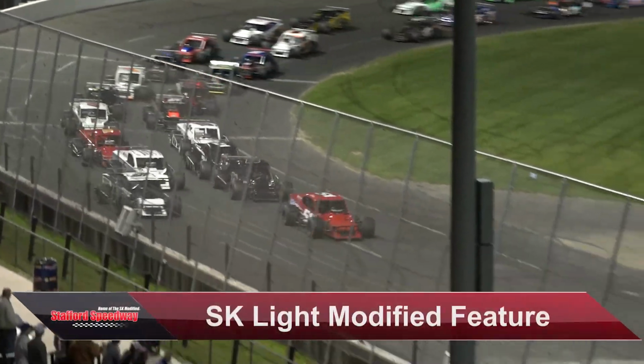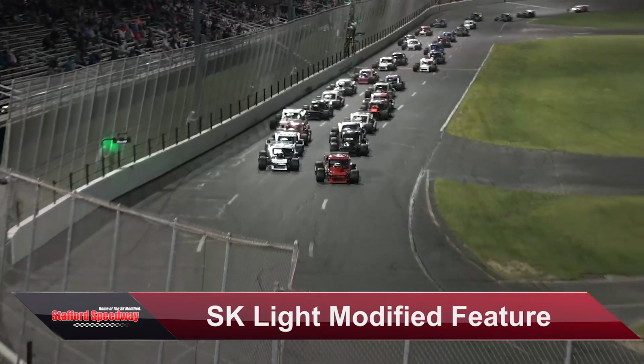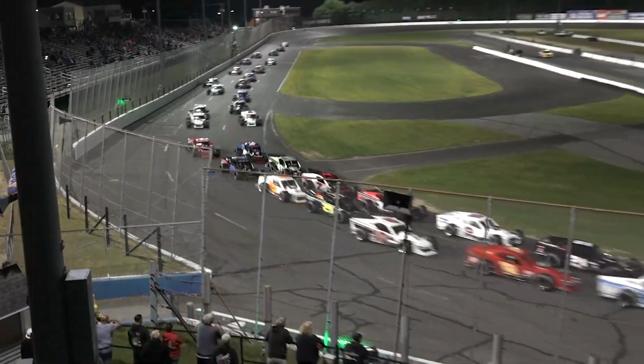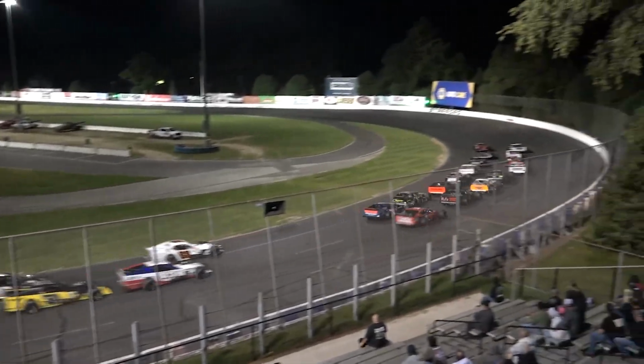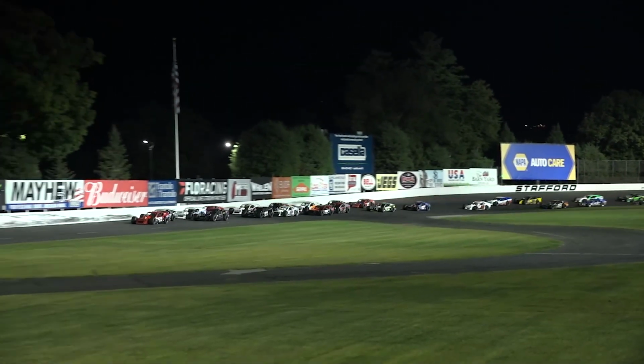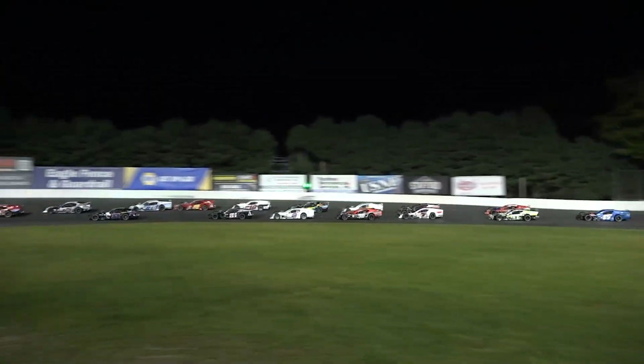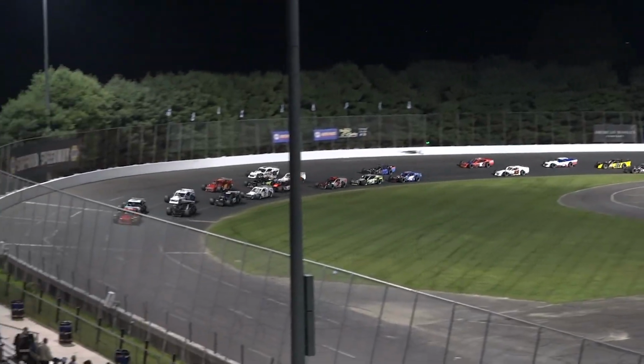20 laps the distance. Here they come off of turn number 4. Green flag is up, and Matt Brewer will set the pace into turn number 1 for the 2nd time tonight for the SK Lights. Casey Vogt to the outside, trying to take the race lead away. Bloxham is there in 3rd. Ron Midford, and Bean's out of shape, going to stack the outside lane up just a bit.